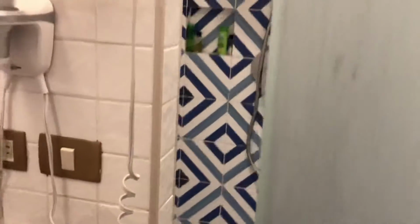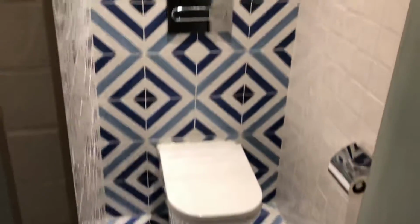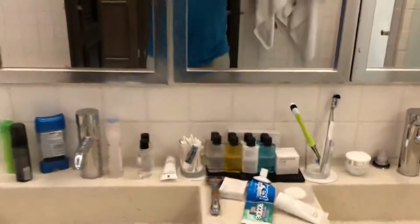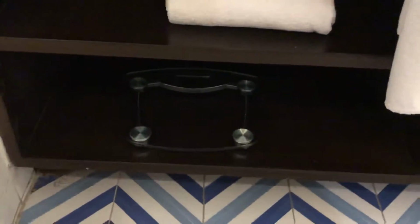To the right, we have a shower, a nice small shower, very clean, good water pressure. And to the right of that, the toilet area. Small toilet area, but it did the trick. They supply you in the room with shower gels, shampoos, conditioners, soap. Very nice bathroom. They even have a scale in here. If you need to weigh yourself to keep track of the weight, there is a scale in the bathroom.